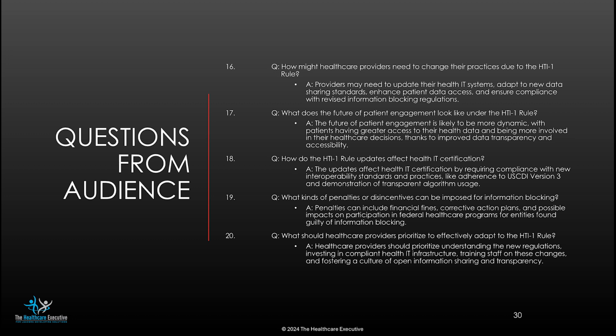How does the HTI-1 rule update affect health IT certification? The updates affect health IT certification by requiring compliance with new interoperability standards and practices, like adherence to USCDI version 3 and demonstration of transparent algorithm usage.